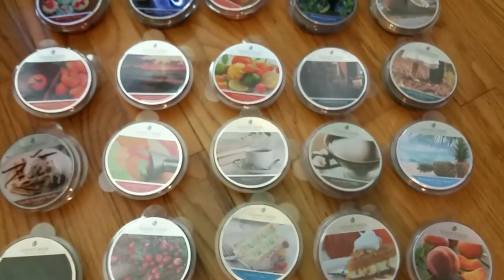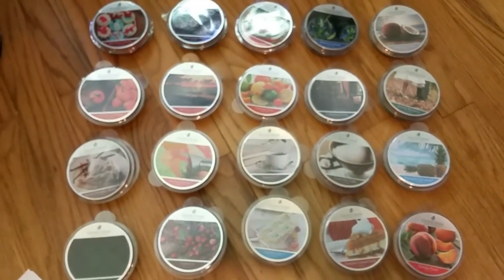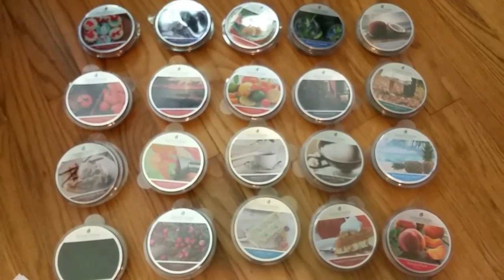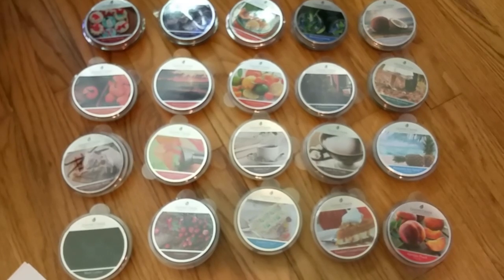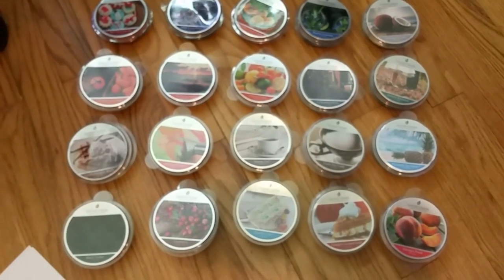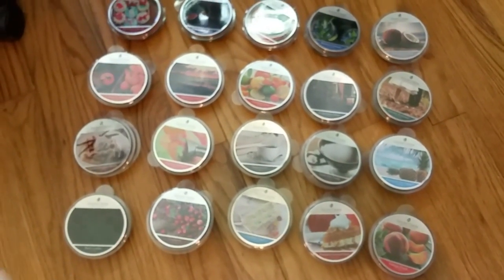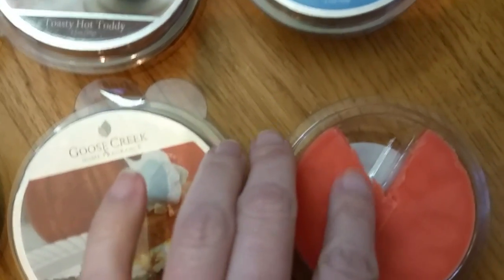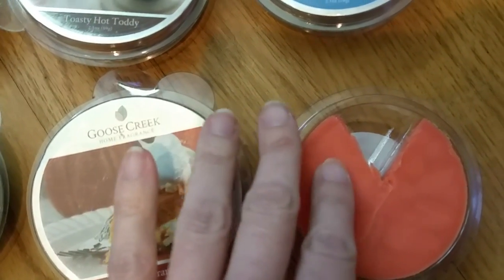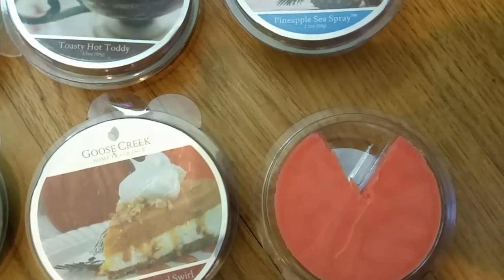So there you have it. That is 20 Goose Creek scents that I ordered a couple of weeks ago. I really like Goose Creek. I only really get a couple of duds out of every order, which is good because every company has a couple of duds. But a huge majority of these are fantastic. So I definitely am a fan. Just so you know, if you haven't ever used Goose Creek before, it's a very, very soft wax. Soft and kind of messy. So just keep that in mind.